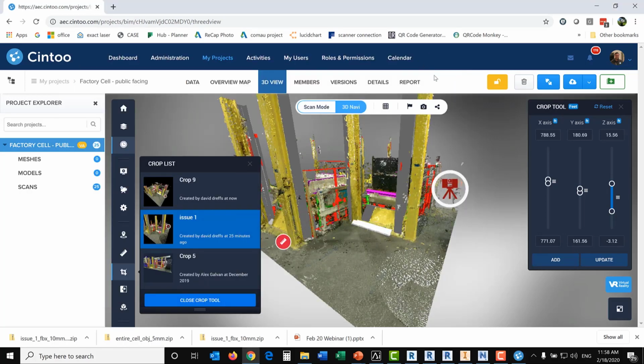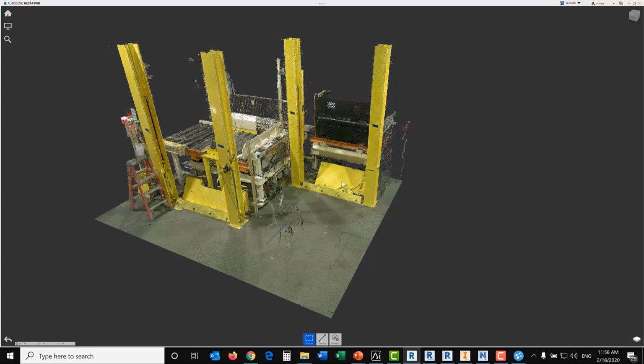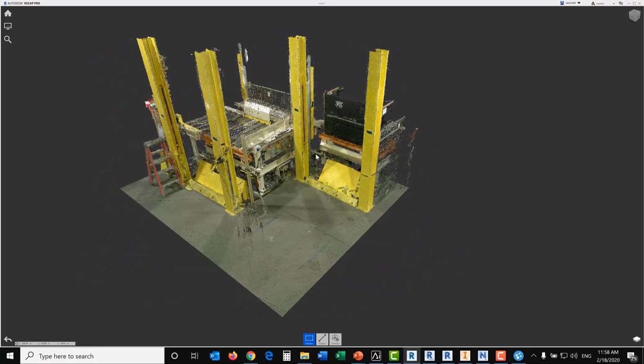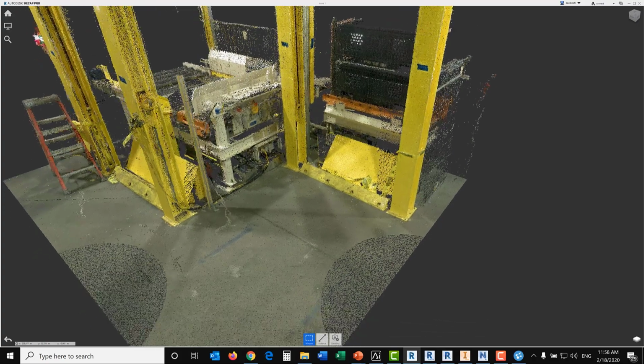So pull that down. And you can see it here. Open it right up in recap. We've got our point cloud right back up. And we've got our original point cloud data set.